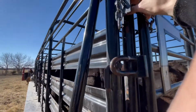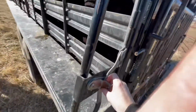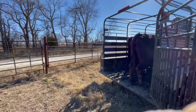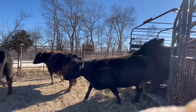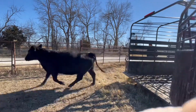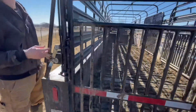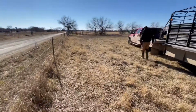Oh, I guess I should do that. Maybe someone should pay attention to what they're doing when they're doing this. Now. Come on, girlies. Caleb, better watch your hole. Oh, they're good. Good job. I'll get the gate. I'm nice like that.